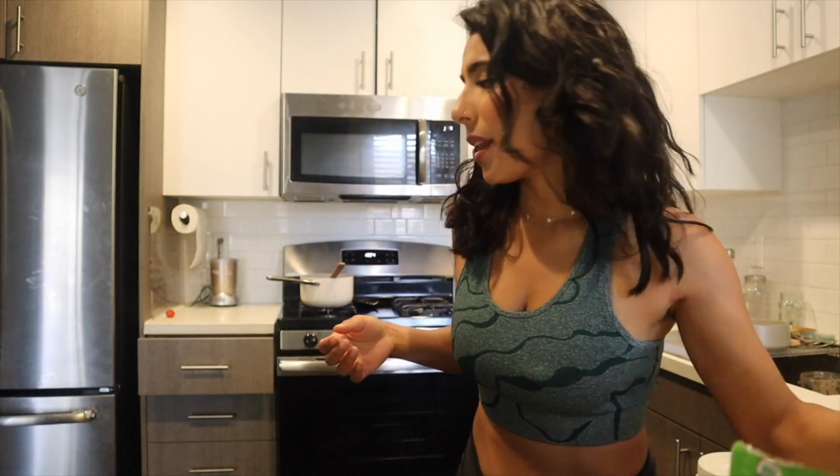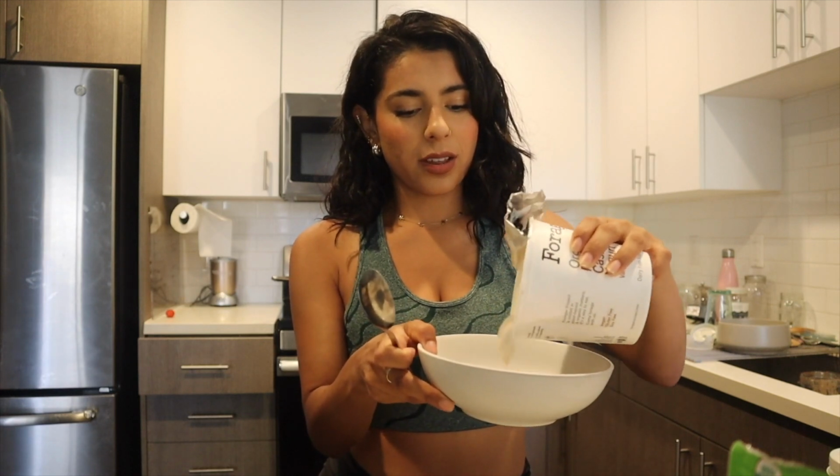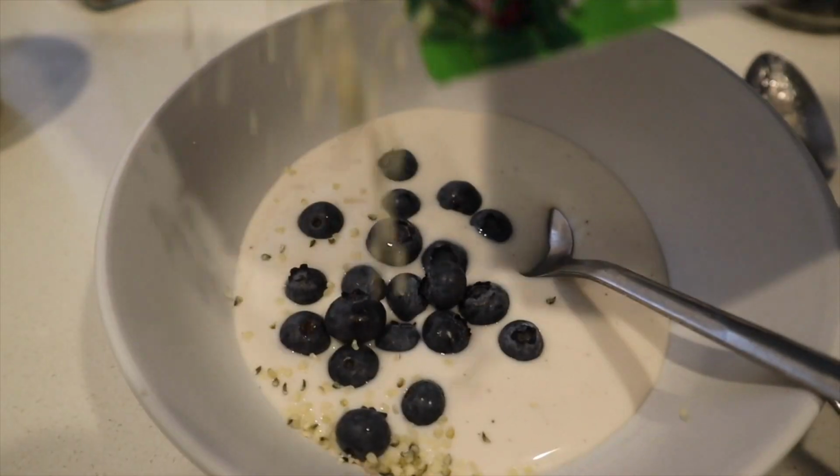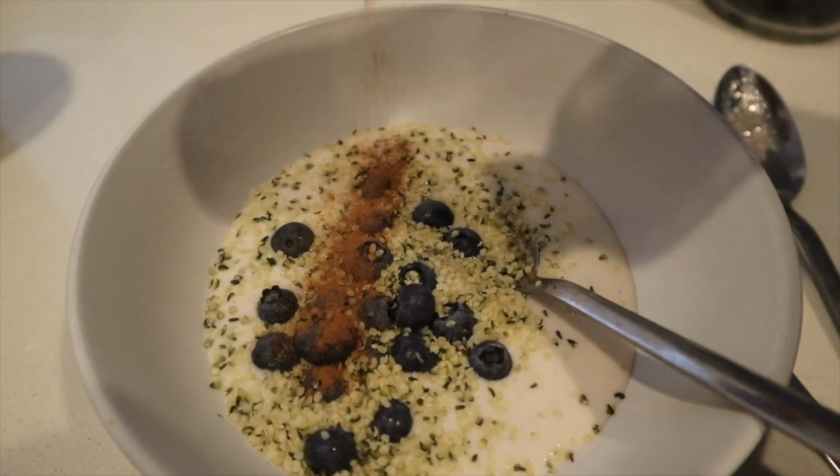Okay, my love, here you go, baby. So I just add some yogurt in here. Just add some blueberries in here and then I'm gonna add some hemp hearts. Hemp hearts are amazing. I love adding hemp hearts to everything. This has 10 grams of protein and 12 grams of omegas 3 and 6. And then I add Ceylon cinnamon.